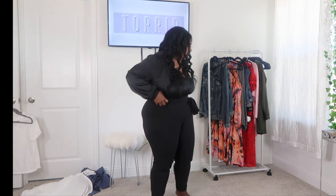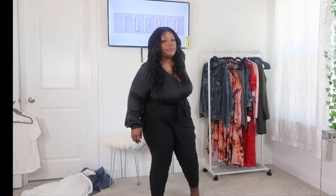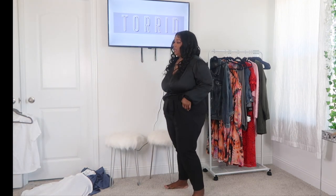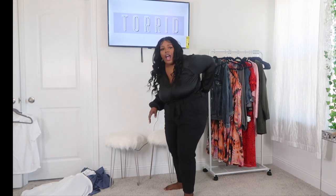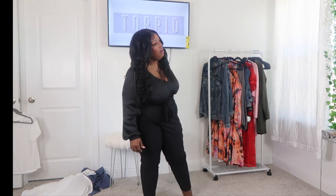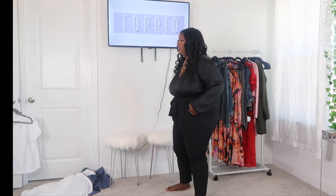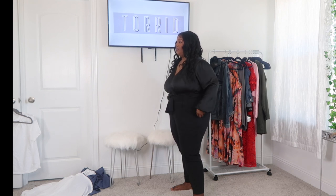Let me see, what's the tag say? This is an 18-20. So, yeah, maybe I did get the right size. Because I love these pants. I didn't even say how much these pants were. Oh my God, somebody's gonna fall out. $59? Ooh, but I look good though. Ooh, it's worth it though.